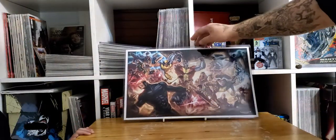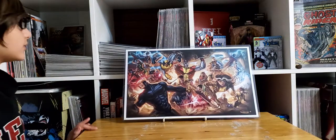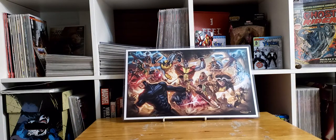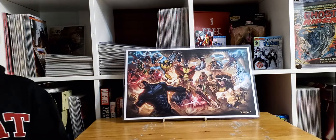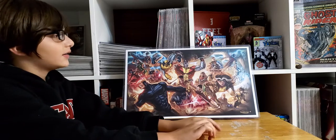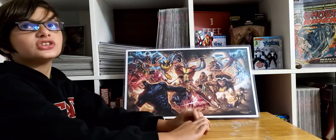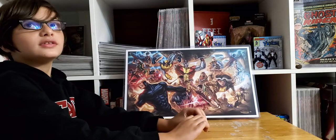We don't have these in order. Sorry. Okay. Next up is the X-Men art print. You remember where we got this one? The Comic-Con. You got it, yeah. The Super Fan Con that they did last year. Is that the one with all the toys of Marvel Legends? Yeah, the one that we bought you all those toys and stuff.